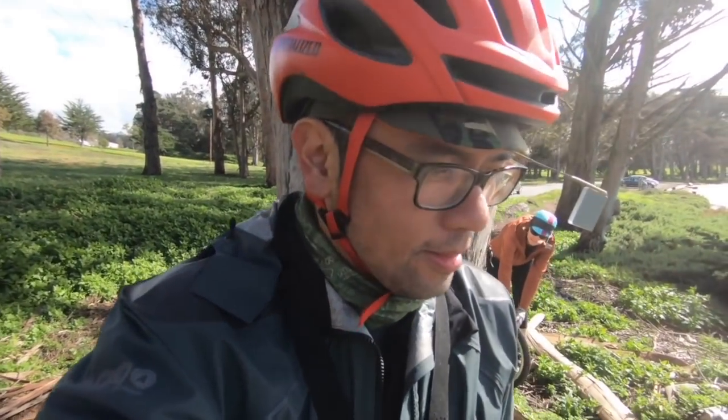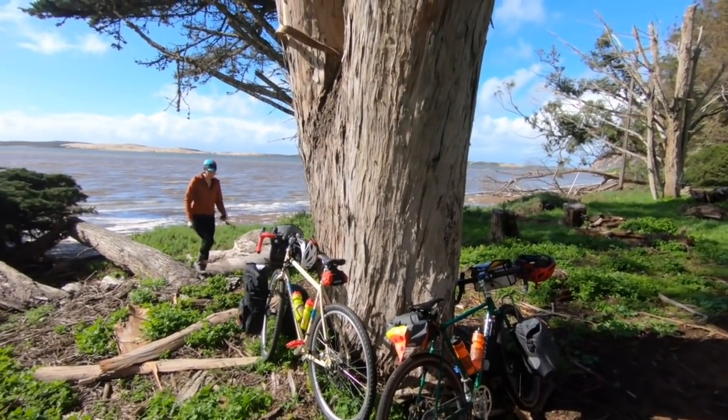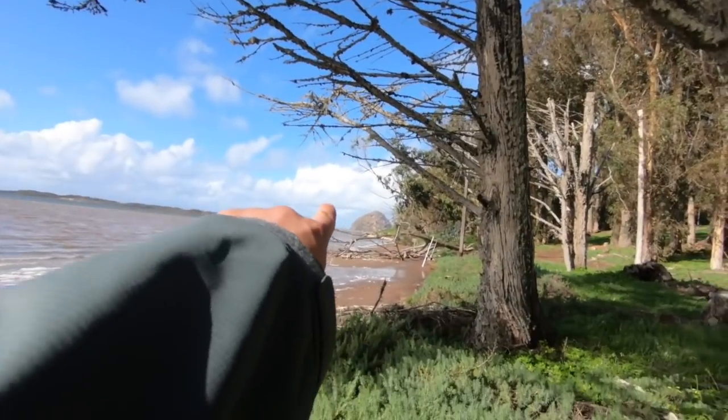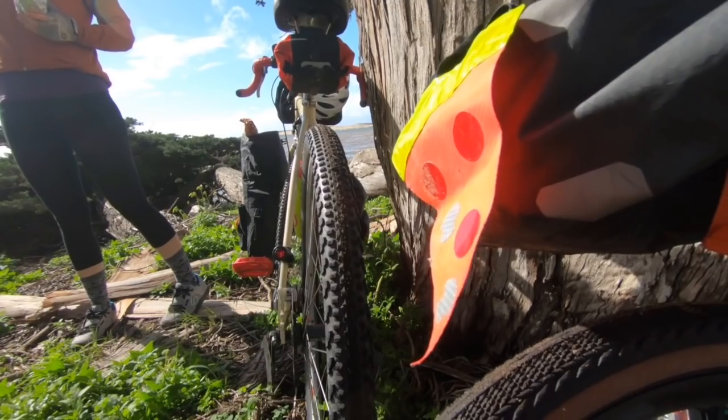Right, so we are in Morro Bay State Park, and it's so called because of a rock feature over there called the Morro. Fun facts about this beach. If you're familiar with the seminal bike touring book, Bicycling the Pacific Coast, the cover photo is actually one that I took, and it was shot on this beach, like right around here. But beautiful spot.